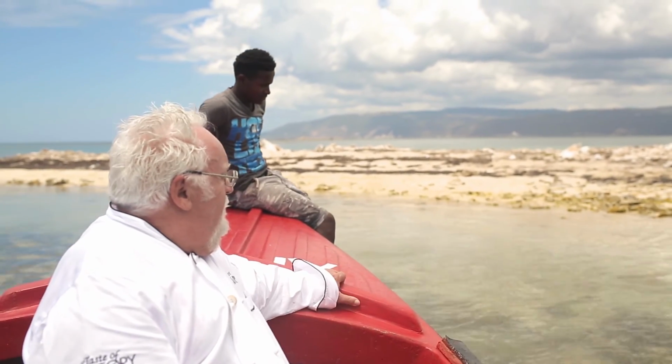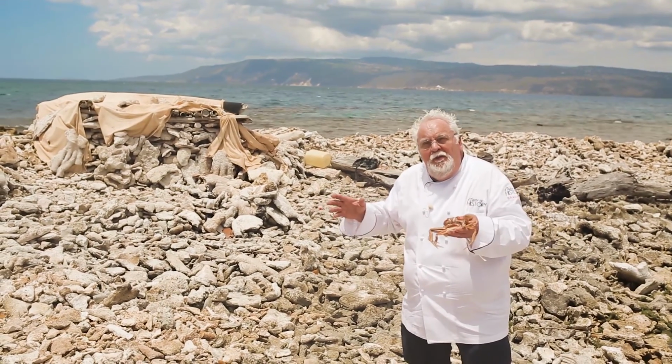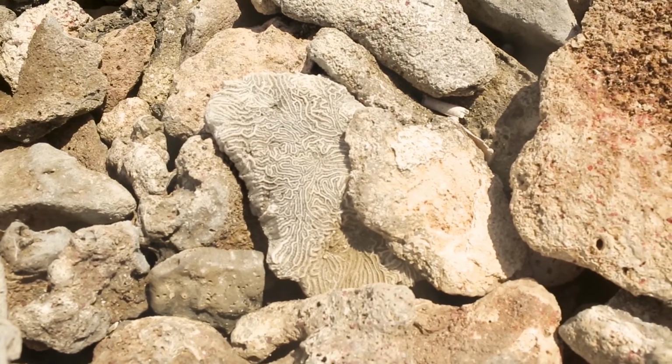Have you ever seen a little fishing village right on the center of the ocean on a sandbank? Created a little hut out of the stones that wash up? Amazing.